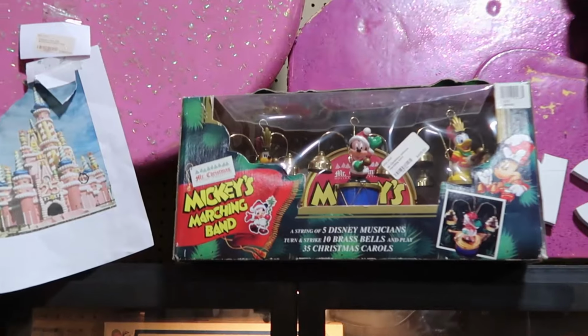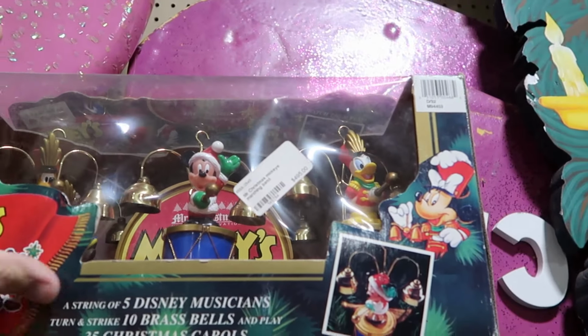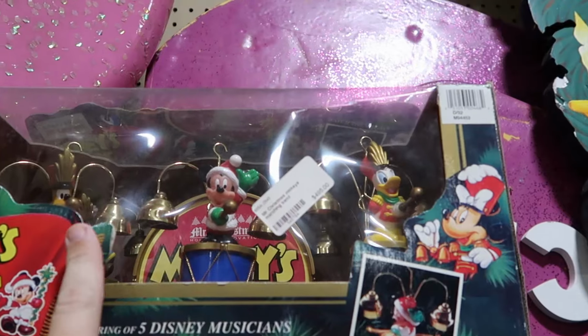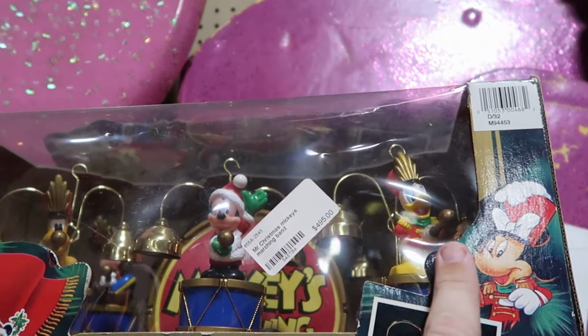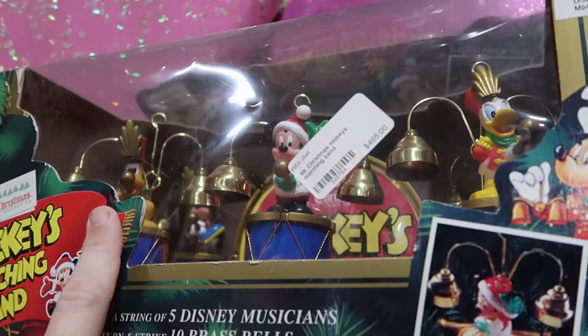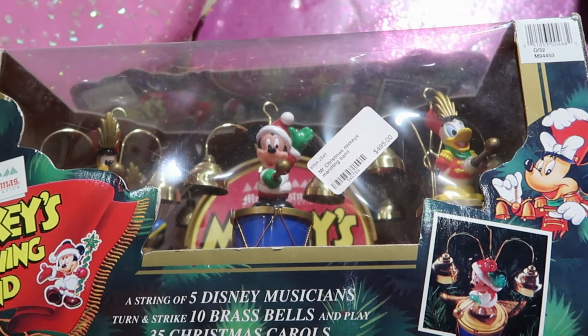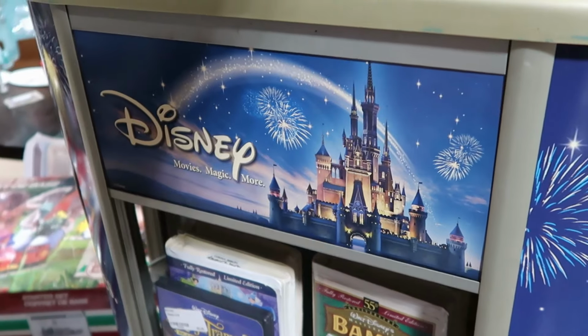They have Mickey's Marching Band, Mr. Christmas Holiday Innovation. Oh wow, okay, Mr. Christmas. Yeah, you get Mickey there. We have Minnie Mouse in the backside. We have Goofy and Pluto. Oh, that's cool. And Donald Duck in the front, $495. It has this old Disney throwback.